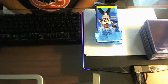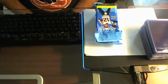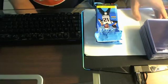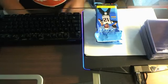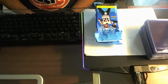Also have a 2015-16 Upper Deck SPx hobby box coming. We'll get that in a few days, rip it open, see what we get. Several autographs. I think it's four autograph or patch cards per box. We're looking for the Connor McDavid card out of there. Either patch or patch auto or any Connor McDavid will work for me.